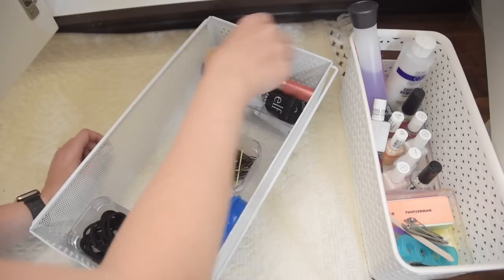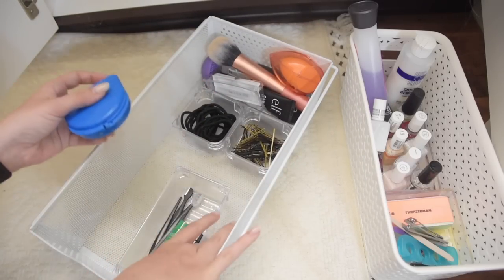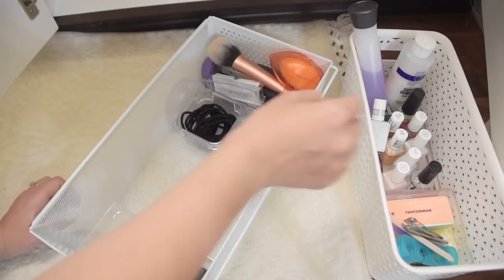I've had some of these products that are not pregnancy safe for over a year now, and I just feel like they're not going to be good in a year. So those are going out.